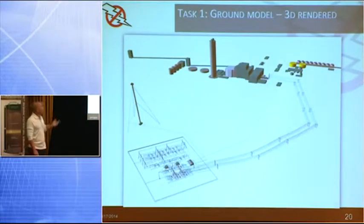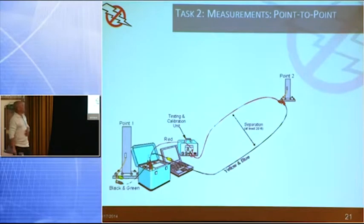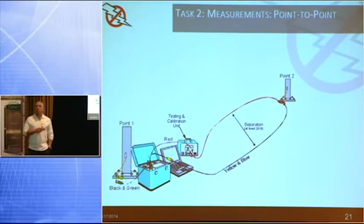And here's your 3D model that would be used, let's say, for the transient analysis or the lightning shielding analysis. So, measurements point to point. This is what is called a low impedance continuity test. This is the testing that will allow us to determine the integrity of the actual ground connections from one point to other points.